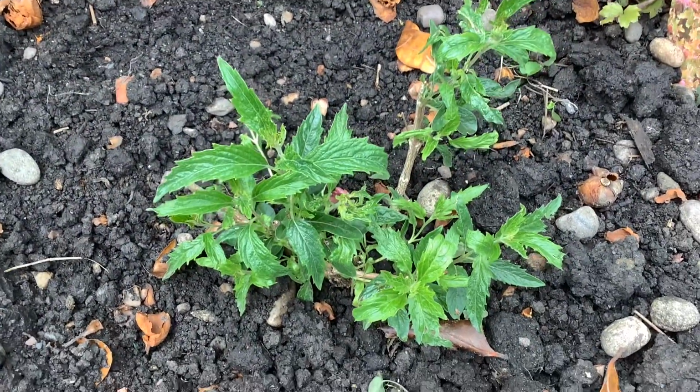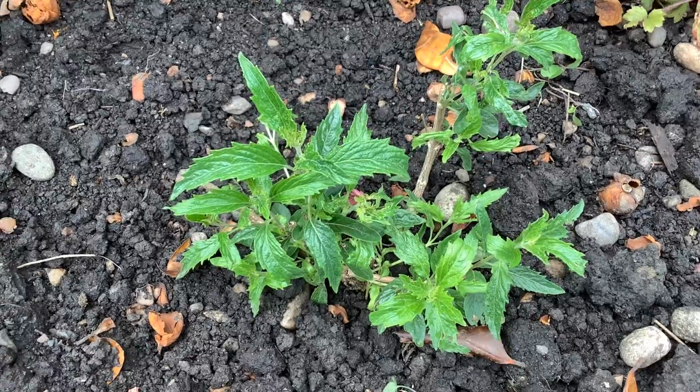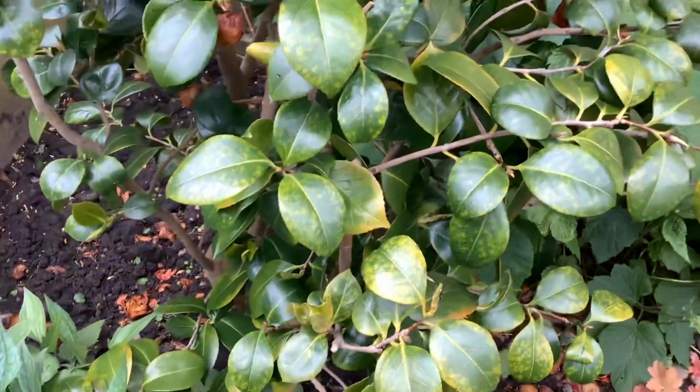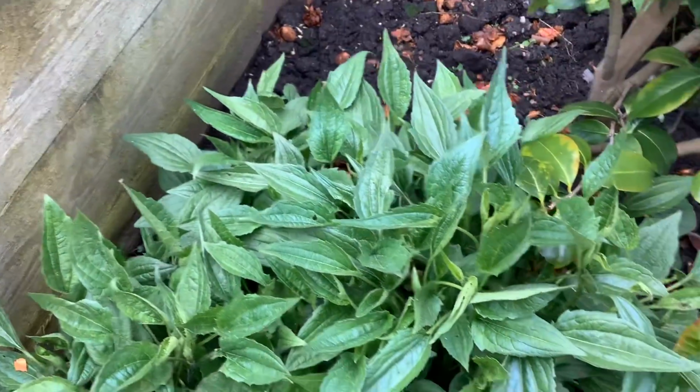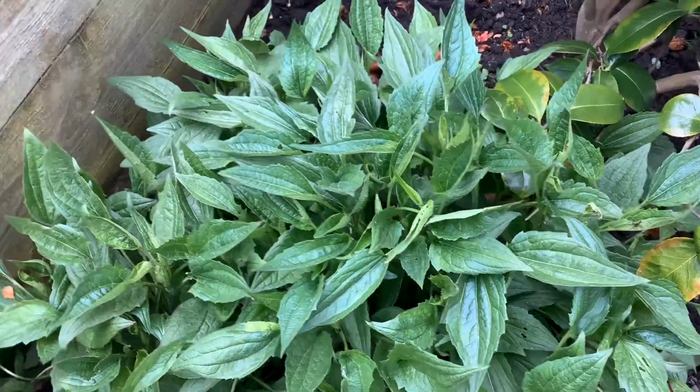I don't know what it is. If anybody else knows, please tell me. But no, I'm not sure what it is. Camellia is finished. And this is my Rebecca, which I'm hoping will be in flower again later in the season.